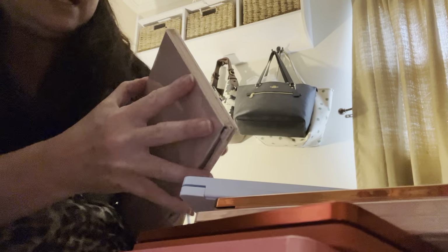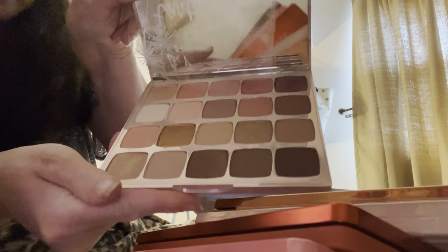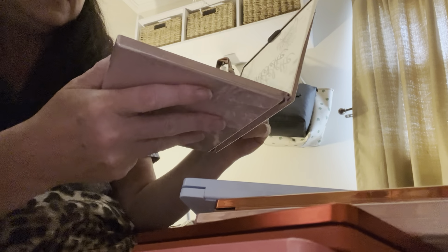Right? This is the Tartelette palette. It is staying. I'm not sure. I can't remember if I bought it or if my daughter did or how I came to have it. It's one of my favorites. It's staying. Okay. We're going to get into some questionable areas, and a lot of people are probably going to get mad at me at this point.